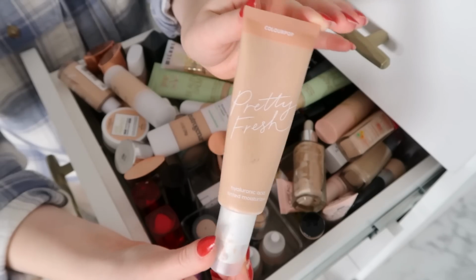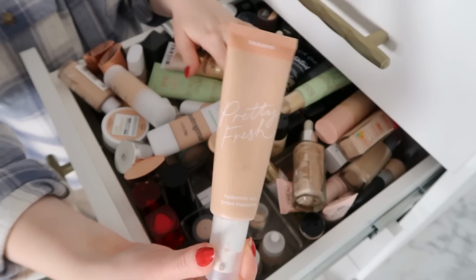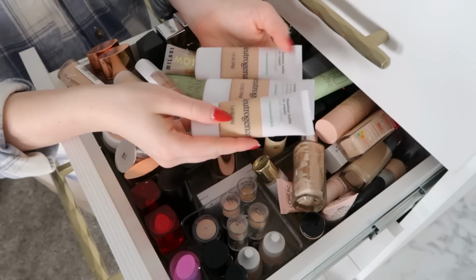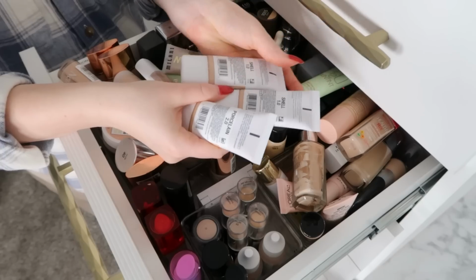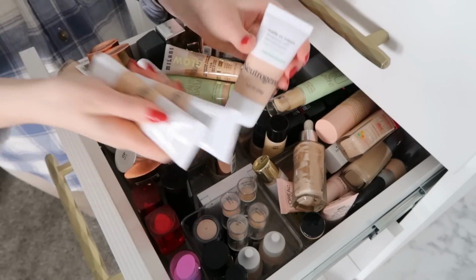I love the ColourPop Pretty Fresh Tinted Moisturizer, so I'm keeping it. It's just so good. It's one of my favorite affordable foundations. It's amazing. Well, how many shades of this would I need? I think I accidentally got two of the same, yeah. I think Shell is the one that I normally use. I'm gonna keep the one that looks newer and get rid of the other two.